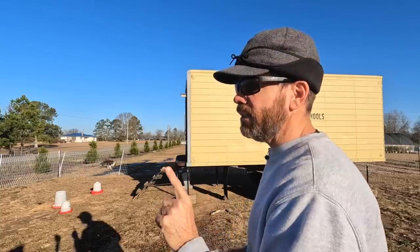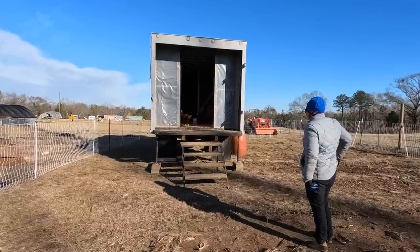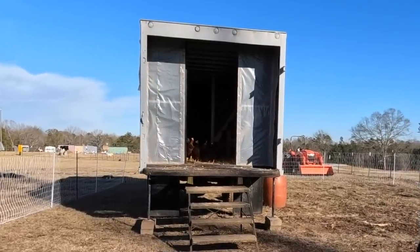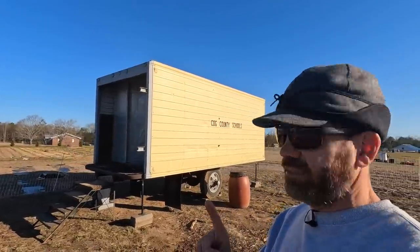But I got an issue. The issue is that these boys and girls as a whole are not wanting to come out. And if a few of them do come out, they're not wanting to go back up into the egg mobile. But I got a plan. This is the strategy that I think I'm going to take.